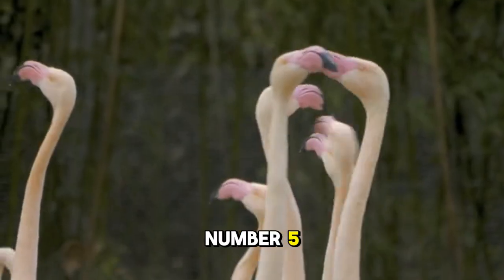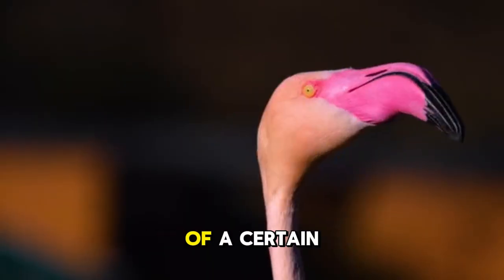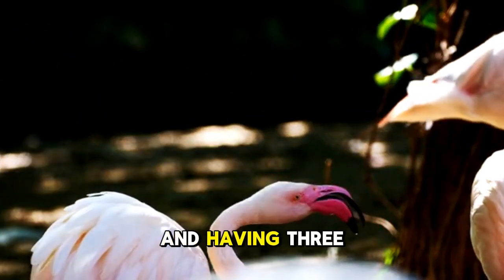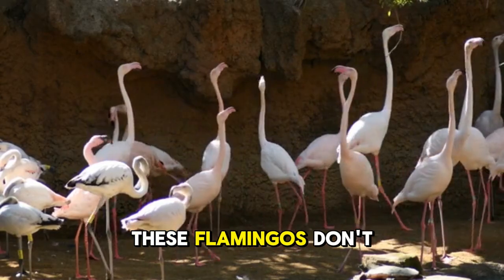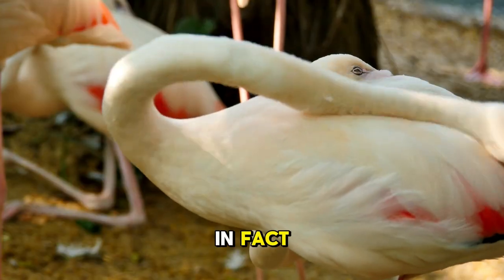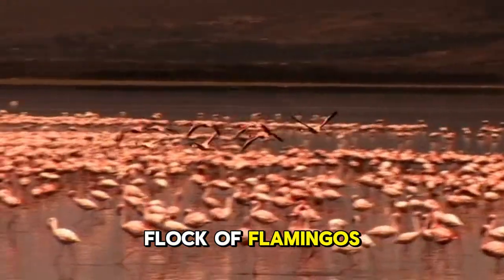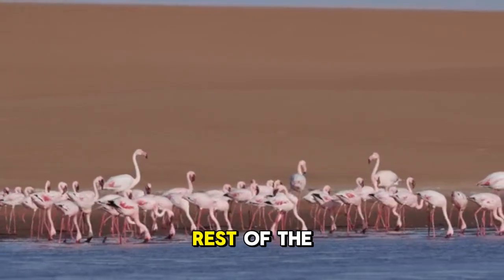Number 5. Some flamingos are born with an extra gene. Most flamingos are pink because they have 2 copies of a certain gene. However, some flamingos are born with 3 copies of this gene. And having 3 copies of this gene results in a white or cream-colored flamingo. But even though these flamingos don't have the typical pink color, they're still part of the flamingo family. There are even some breeds of domestic chickens that have the same extra gene. So next time you see a flock of flamingos, take a close look. You just might see one that doesn't quite fit in with the rest of the flock.